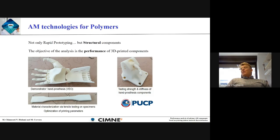This is what you can see here. In fact, it's a prosthesis. It's the demonstrator that we have in one of the projects in which we are involved. And as you can understand, the additive manufacturing technology is a very promising technology because each one of the prostheses must be suitable for one patient. And so you cannot generate a mold for each one of these patients, but using this technology, you can make adjustments. You can redesign the prosthesis according to the requirements of each one of the people.